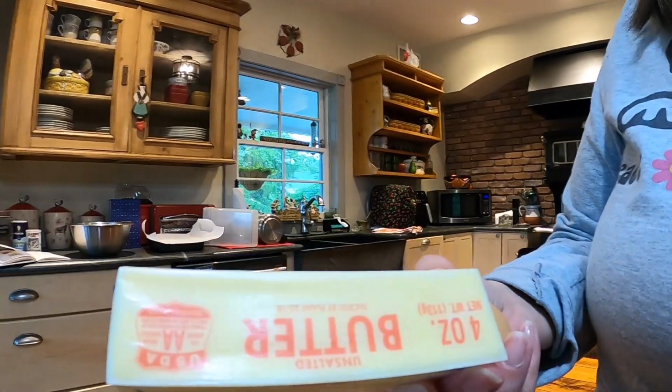So I do like to make homemade brownies, but honestly, I like this blondies recipe better than the brownies that I make. This is a great blondies recipe. All right, let me get my butter out so we can melt it in the microwave. And then we will mix up this batter.